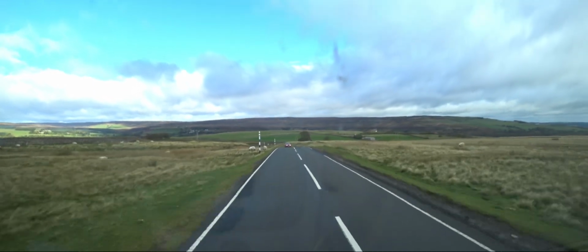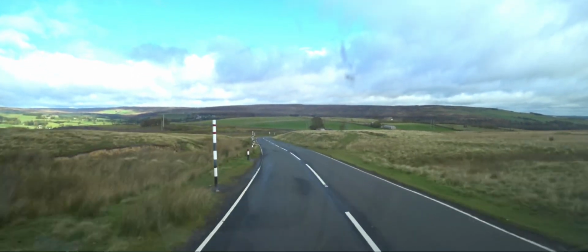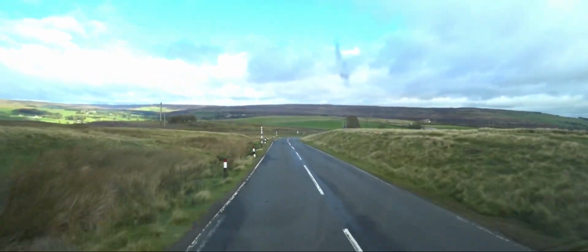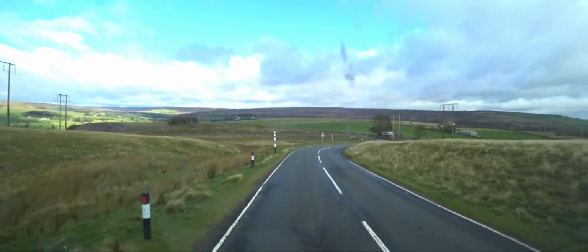The roads are nice, they're good. You know, if you've got your electric bike or your motorbike or even your little car on the back of your van, get in it and come and explore. What a lovely place it is.